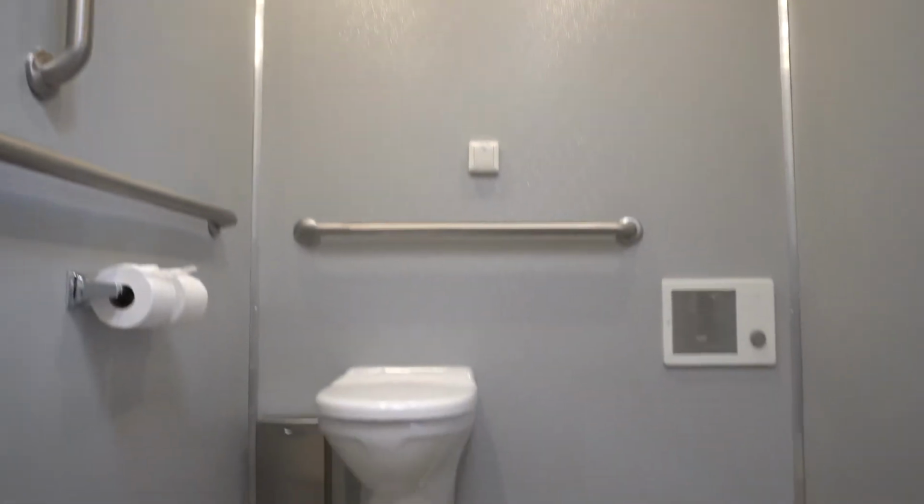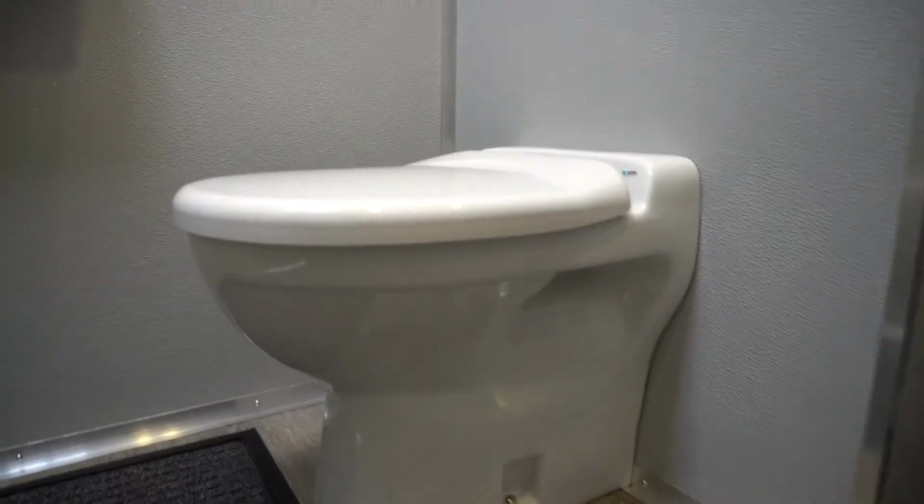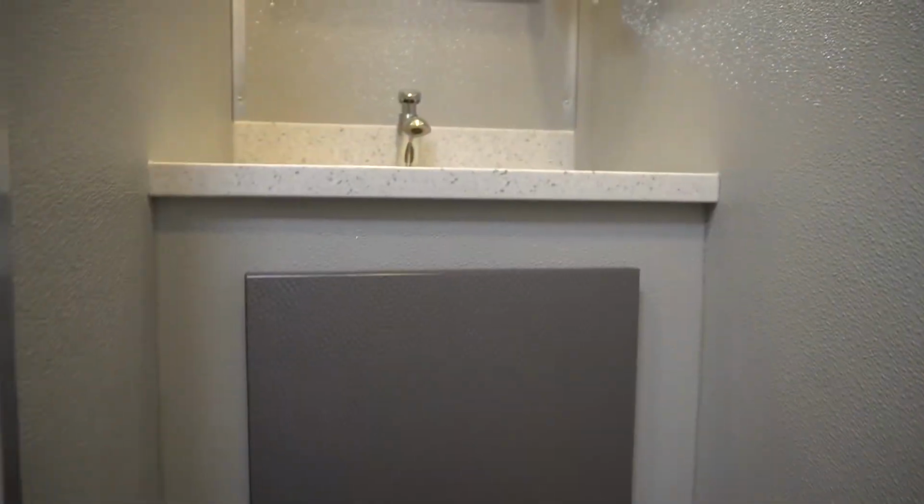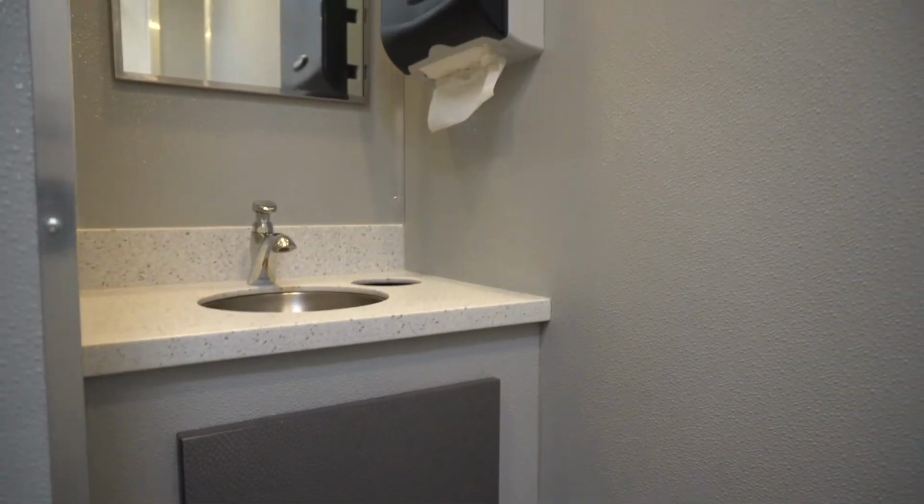It has onboard air conditioning system, as well as heat units for wintertime use. This restroom trailer is also one of the very few that has a vacuum flush toilet system, which is very similar to the toilets that you see on cruise ships.